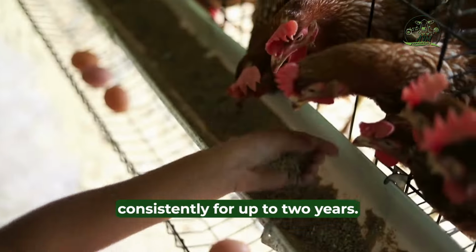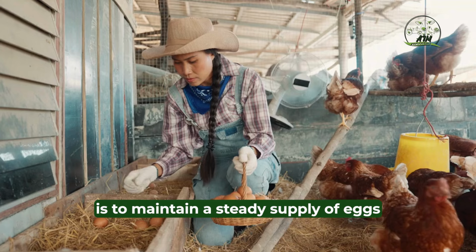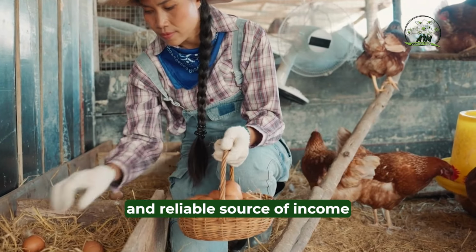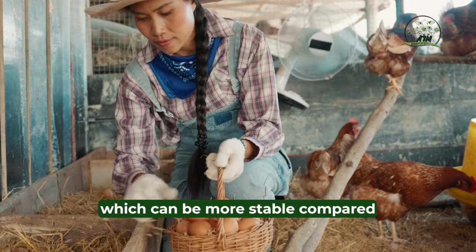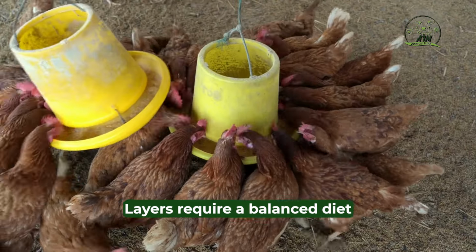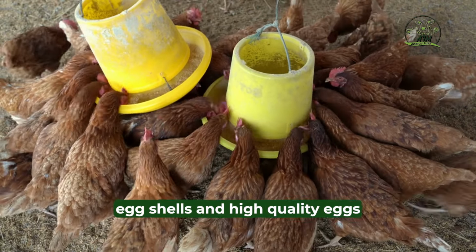The goal of layer farming is to maintain a steady supply of eggs over a prolonged period. This provides a continuous and reliable source of income, which can be more stable compared to the potentially fluctuating demand for meat. Layers require a balanced diet rich in calcium to ensure strong eggshells and high-quality eggs.